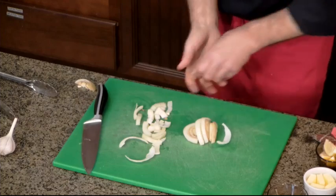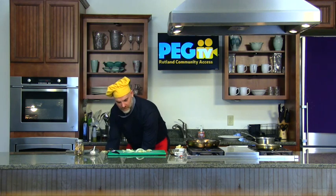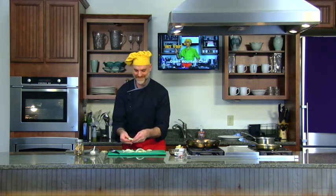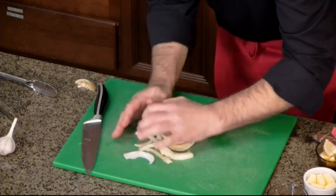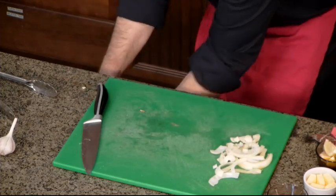So we have some short, we have some long. We've got a few pieces to kick out of here. No big deal. Plenty of onions. This is just for a tapenade that we're making for a steak. Excellent. All right, so we have our onions. Now, garlic.